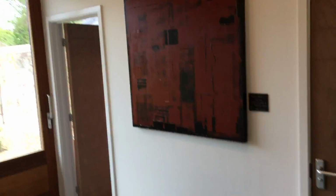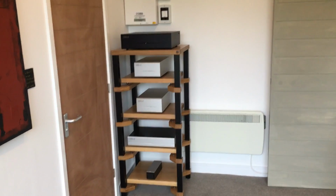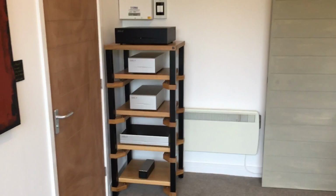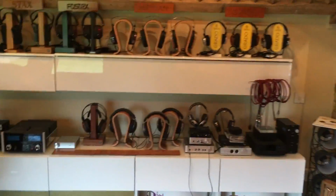So then we go through. This will be another speaker room, another bit of Keith's art there. The Wilson Sabrinas waiting to be used. Got Hi-Fi Racks Grandstand there with all the isolation kit on, so ready to be used. And then we go through here. So Wendy's office, she's been helping, decamped. So this is going to be a demo room shortly. Just waiting for furniture to arrive, and then back through now into high-end headphones.